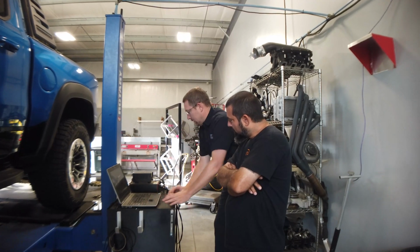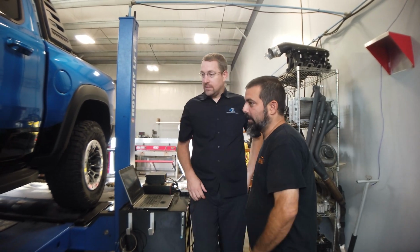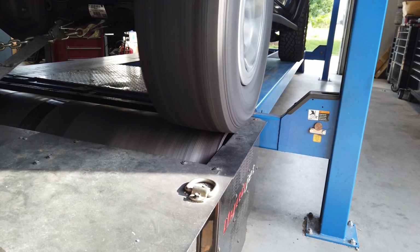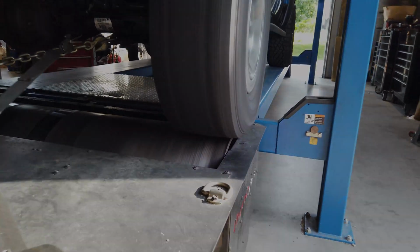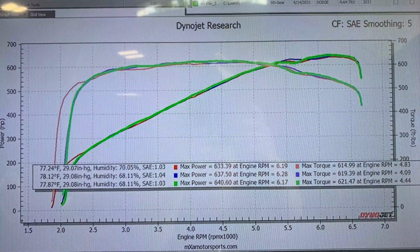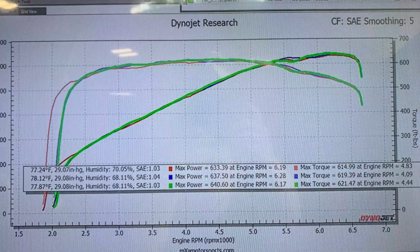And the result? Pretty impressive if you ask me. We were burning 93 octane pump gas just like before, and the boost is now 16.5, up 5.5 from the 11 pounds we saw stock. And the power? The TRX went from 540 horsepower to 640 at the rear wheels.